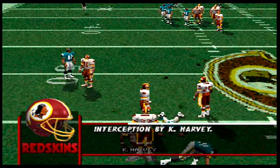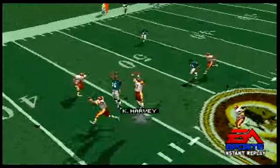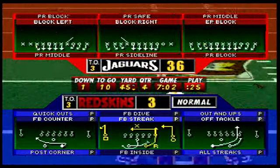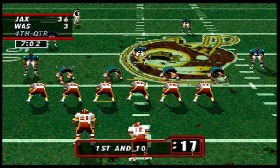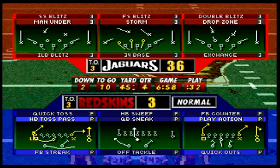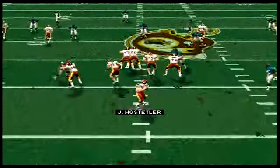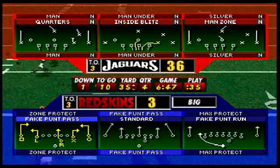We saw that one coming the whole time. So it'll be first and 10 from their own 45. Incomplete. It's second and 10 from the 45. You need a great arm and great accuracy. That's what we just saw.